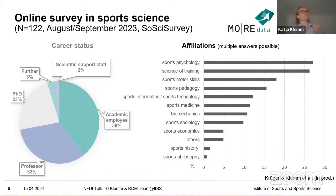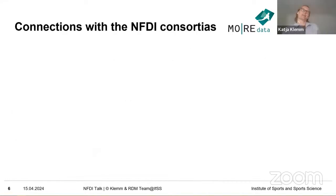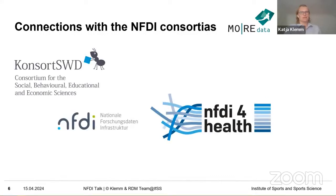So there are very great differences in their RDM expertise, and also in the connections with the NFDI consortia. There are those consortia where it's very clear, I think they are somehow linked to sports science. So first of all, I have to say there's no consortium for sports science, but we are linked to some, and there is Consortium SWD with the social and the educational sciences, where we are linked to sports science.